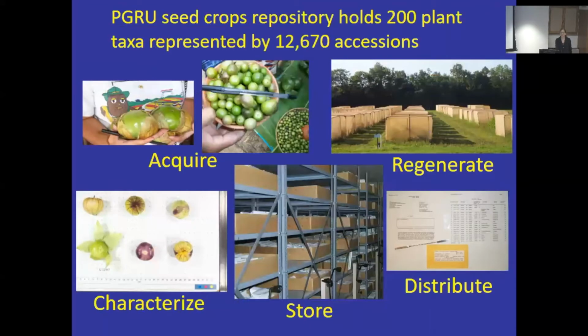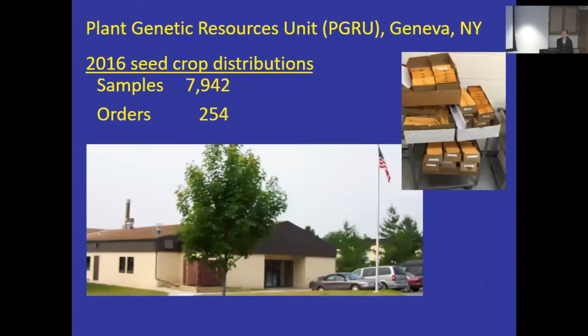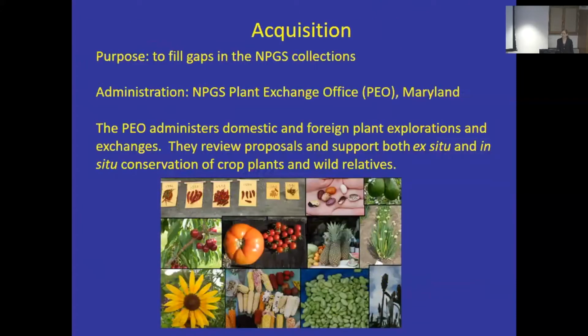So as far as in Geneva, the seed crops repository, we hold around 200 taxa and over 12,000 accessions. Our major seed crops are listed here: onion, celery, different brassicas, winter squash, buckwheat, tomatoes, our largest collection, and radish. In 2016, we distributed close to 8,000 samples of seed and 254 orders. And so I'll talk about some of the activities.